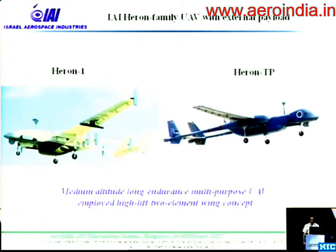Israel Aerospace Industries is one of the leaders, and in the last decades we have been researching unmanned vehicles. The well-known vehicles now in employment all around the world are the Heron family. The Heron 1 is already classic, based on two-element aerofoils and high aspect ratio aerodynamics. And the modern, larger version is Heron TP.